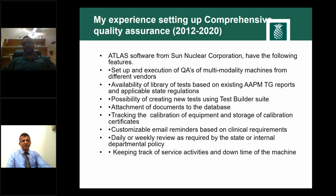All that was such easy work for me, because I already had experience. I spent maybe 30 to 40 hours setting up all this program at Miami Cancer Institute. Working with the software engineers of your hospital is much easier than working with the vendors, because the vendors wouldn't allow third-party software in their system.